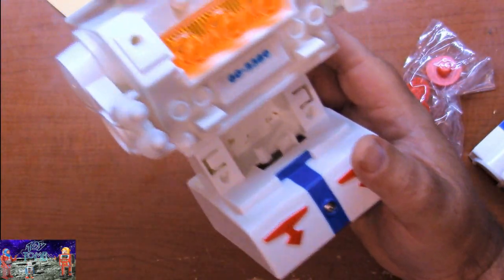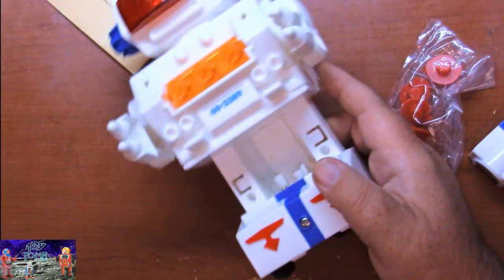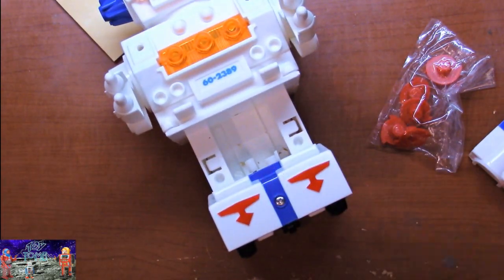Now, where did that disc go I had loose? There it is. And there it went onto the floor. Oh, where'd it go? Where'd it go? There it is. Where are you?